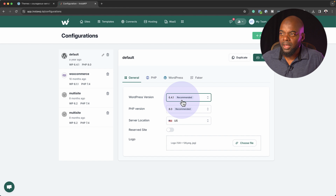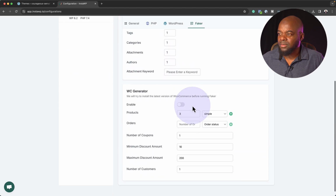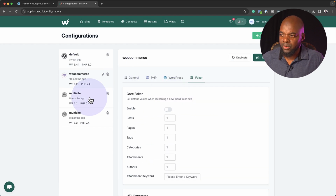Now, moving on, you can also make some settings for WooCommerce as well. So here again, here we have the recommended version, which is good, server location, and if you want to reserve the site, you can reserve it over here. So again, we have faker, and if you want to enable this, see, these are the WooCommerce generator. You can always go in and do that. Now we also have multi-site.